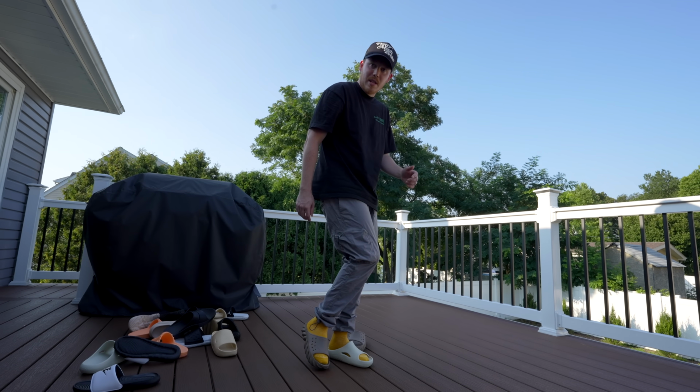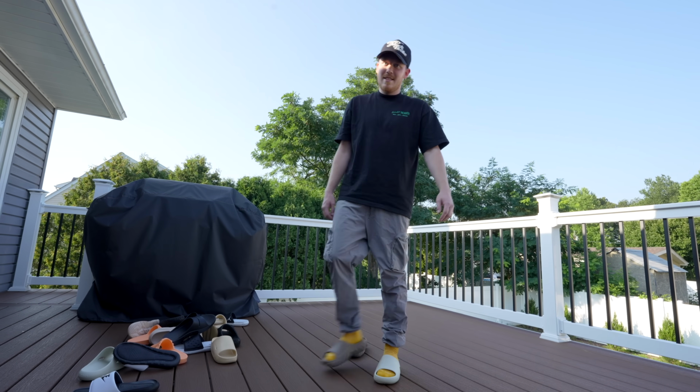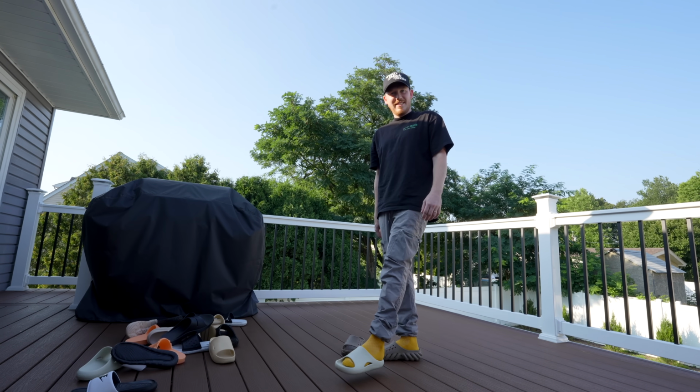If you saw me walking down the street in these, which one would you holler at me in? Well, you probably wouldn't holler at me at all. I would take notice if you were wearing those. You'd be like, that guy's wearing Crocs, what a loser.